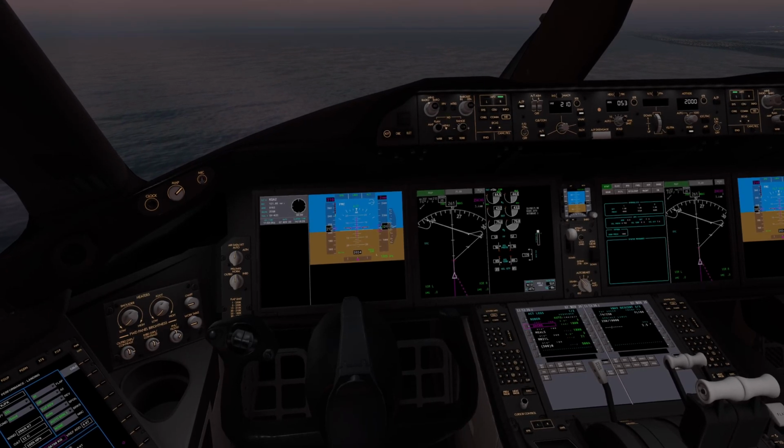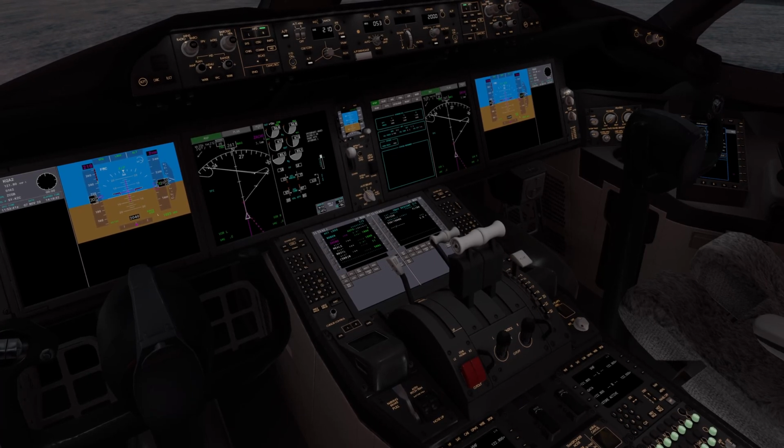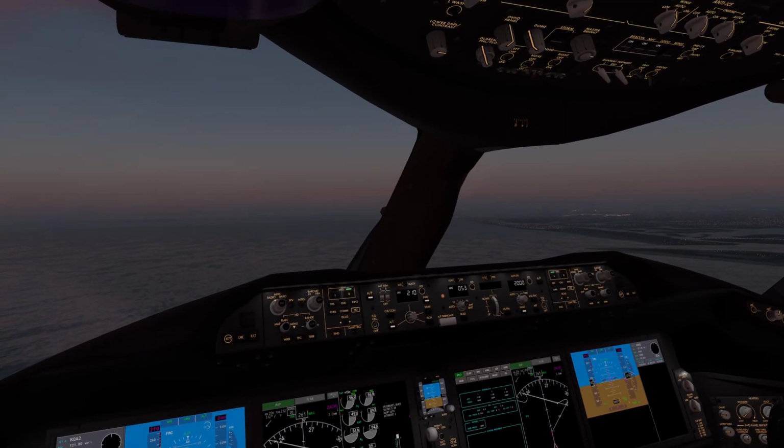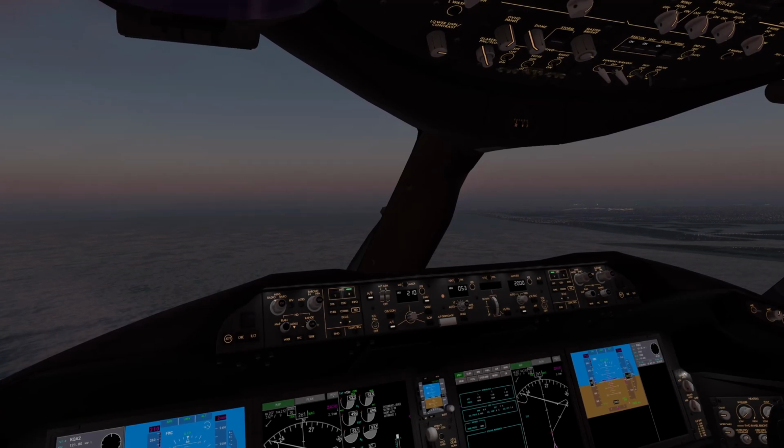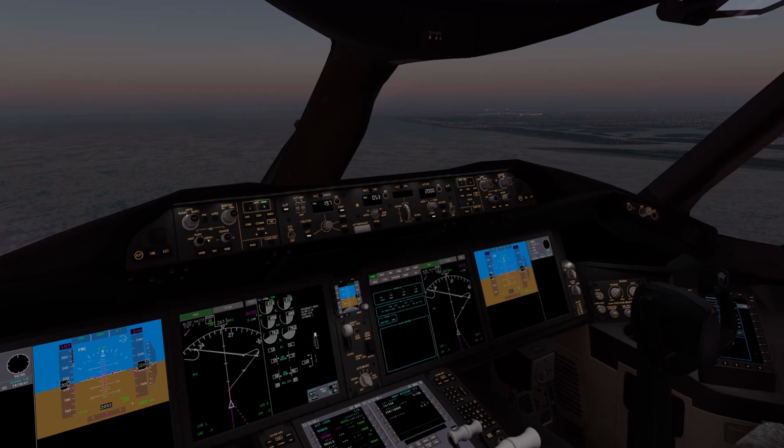Okay, flaps 5. On the speed brake for the time being, we shouldn't need to use it. I guess 180 knots.